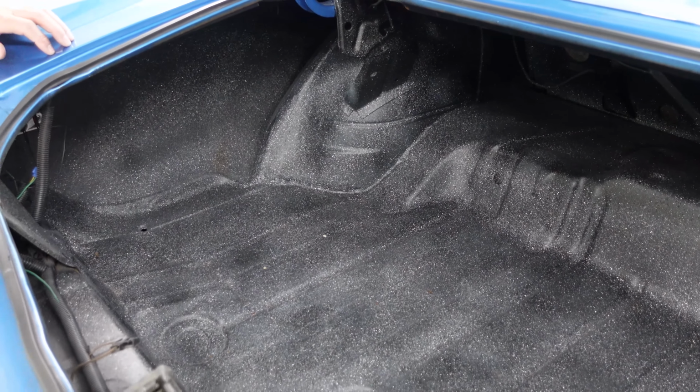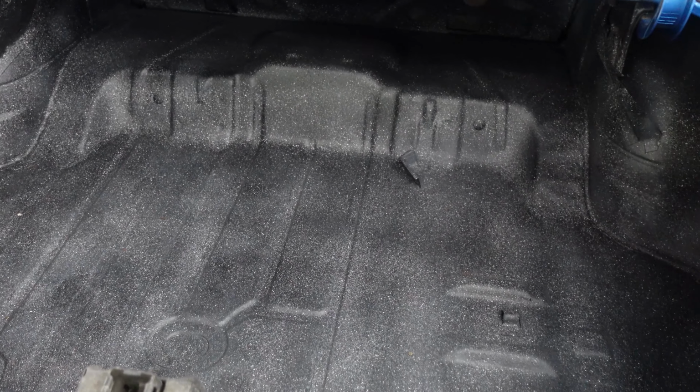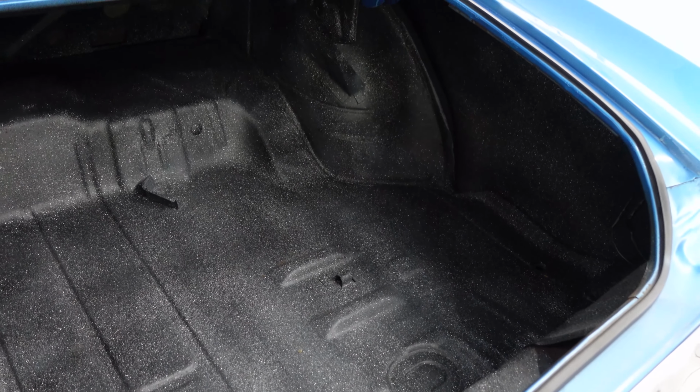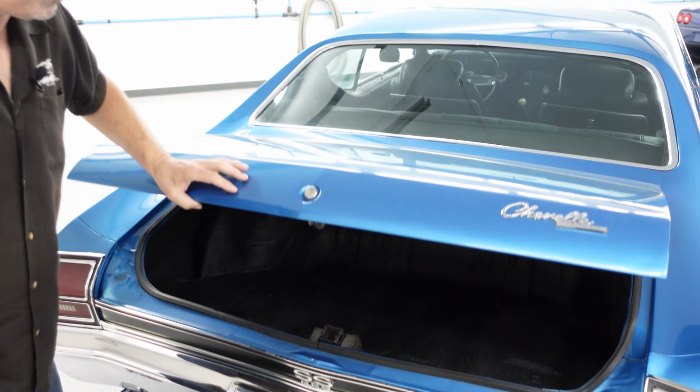And again, the SS had a stiffer suspension. It had a rear sway bar, also boxed rear lower control arms to prevent axle hop on hard acceleration. So it was more than just a family car. It was a fun muscle car. And again, muscle is all about what's under the hood.